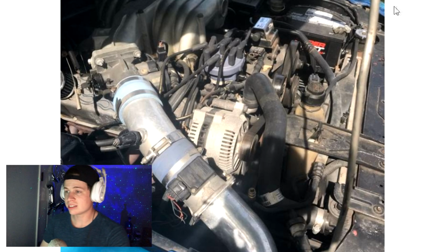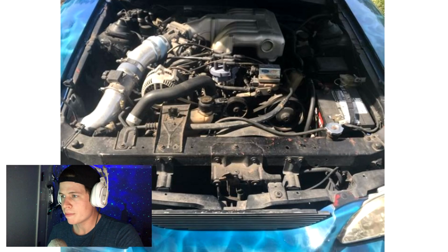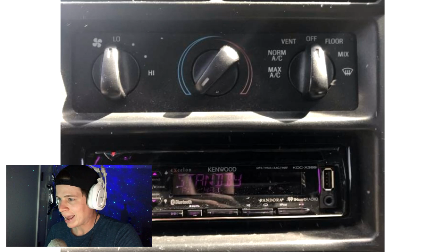So I'm sorry, but that does not look like a 2006 motor. That doesn't look like the 4.6 that's in a 2006. That looks like the 5.0 that's in the 95. Something ain't right here, Chief. So you better provide a picture of that 2006 motor, because this shit ain't right.